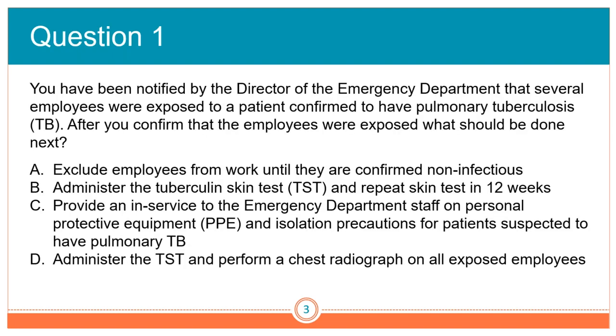Okay, so let's start with question one. You have been notified by the director of the emergency department that several employees were exposed to a patient confirmed to have pulmonary tuberculosis. After you confirm that the employees were exposed, what should be done next? A, exclude employees from work until they are confirmed non-infectious. B, administer the tuberculin skin test and repeat skin test in 12 weeks. C, provide an in-service to the emergency department staff on personal protective equipment and isolation precautions for patients suspected to have pulmonary TB. And D, administer the TST and perform a chest radiograph on all exposed employees. Go ahead and take some time.